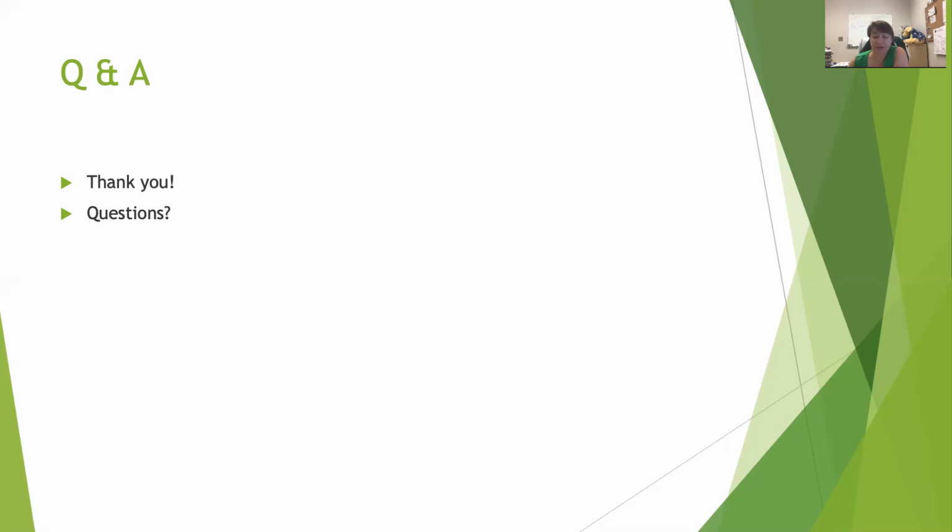The other question that we had was, will these PowerPoints and stuff be available offline for areas that do not have internet access during the trainings? And yes, you'll be able to download your PowerPoints onto your computer, so that way you do not have to have access to the internet during the training itself.